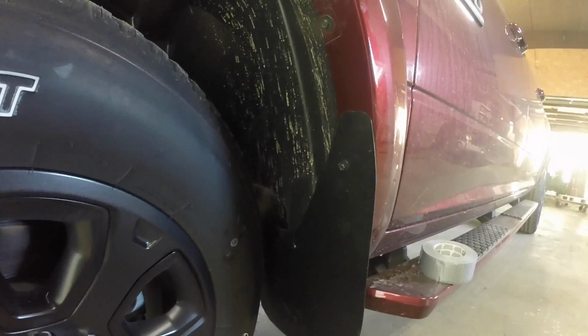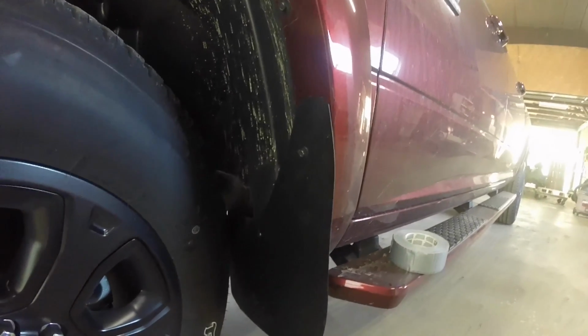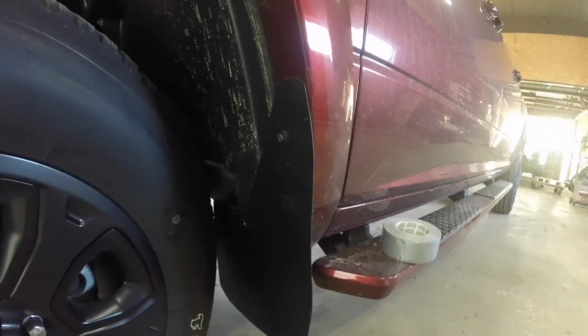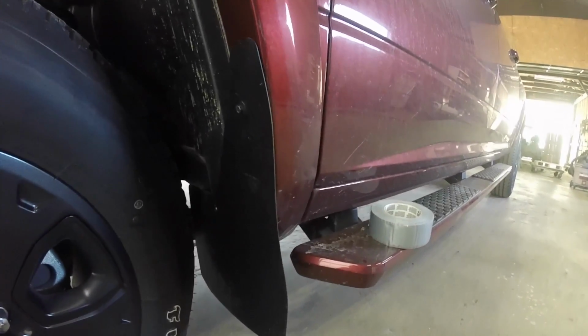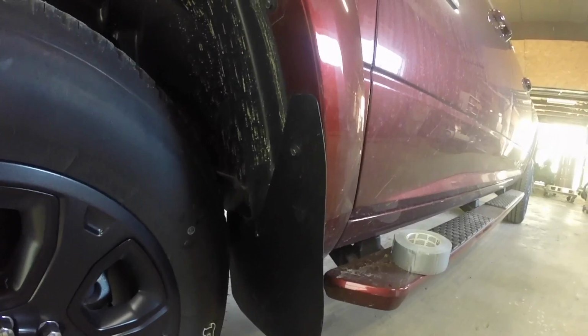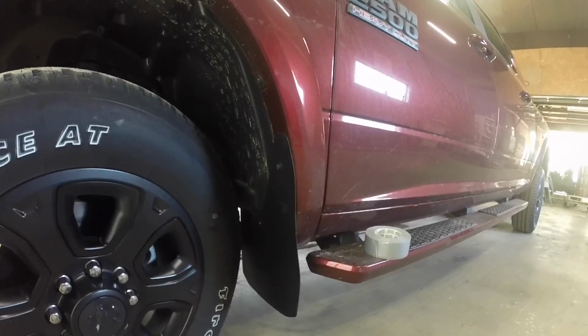Now, if I was doing a lot of off-roading and hill climbing and four-wheeling, yeah, I'd probably put a couple more in it, but that's not me. I'm just on gravel roads and muddy fields, so I think that will hold it. If it doesn't, I'll come back and put some more screws on it. These are only $17, $18 flaps.